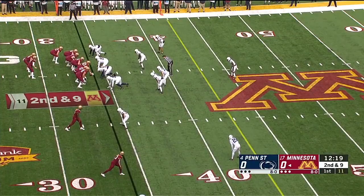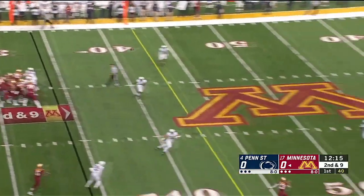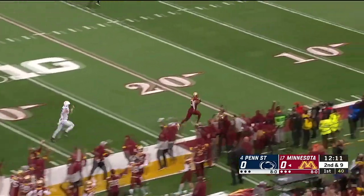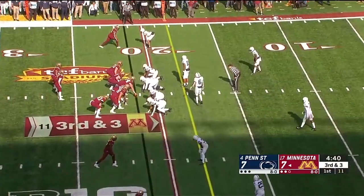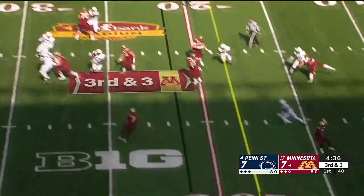Play kicked in. They had been working on it all season. They're using it to great impact lately. The blitz is picked up. There's an open man. It's Rashad Bateman, and he is gone. Touchdown, Minnesota. Because they want to see the defensive lineman running laterally, not penetrating.